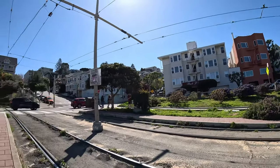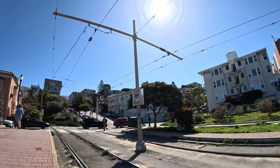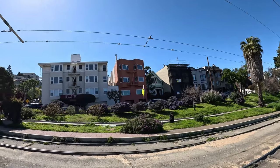Cool. So here is a train station. This is the train. If you want to, you can take this all the way downtown, all the way to Embarcadero, Civic Center, Embarcadero.